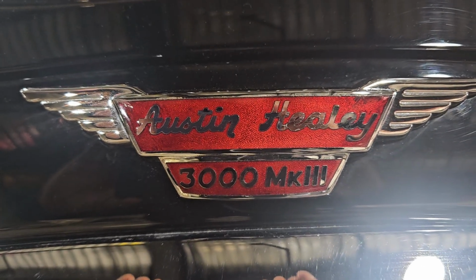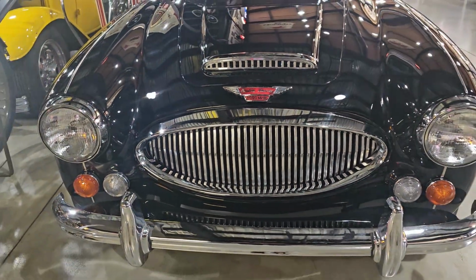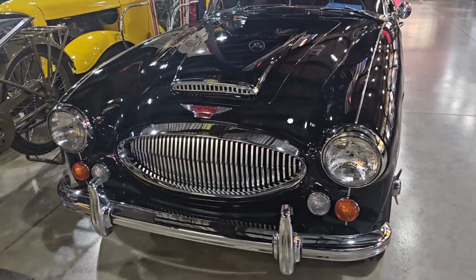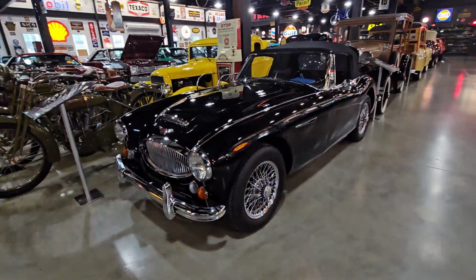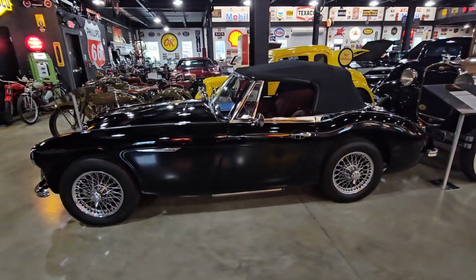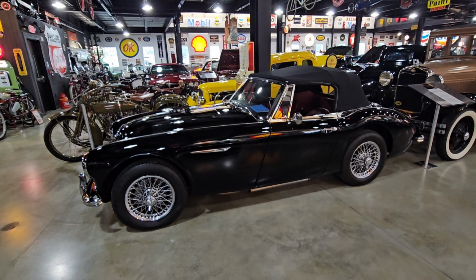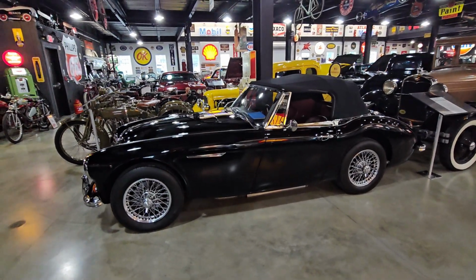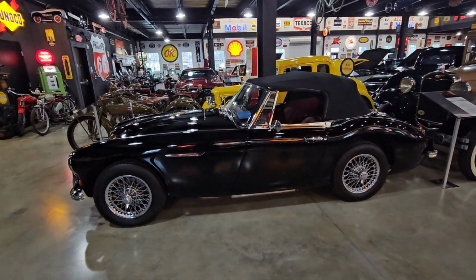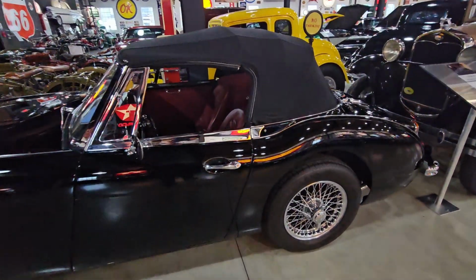And speaking of Euro cars, we go right back to a European example in this beautiful 1967 Austin Healey 3000 Mark III. Look at her. Ooh. As I was pausing in silence, I was debating whether I should say that, for some reason, this does remind me of the Shelby in terms of its general shape. But of course, the Shelby's body is much more aggressive and has a lot more scoops in it.